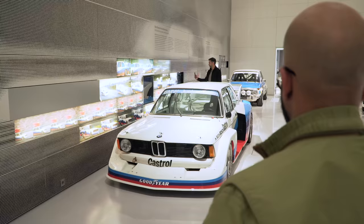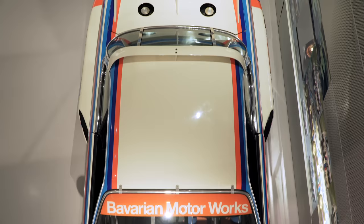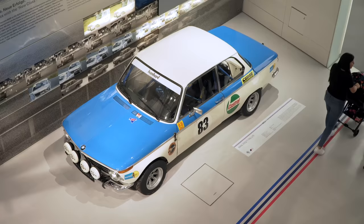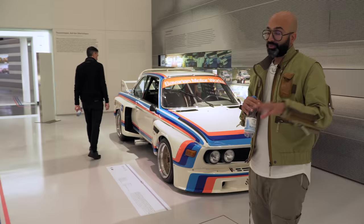And then it just gets better because you've got an E9 race car over there, the CSL Batmobile. I just love it. There's something about wide boxy arches, and on a race car they're just over exaggerated, so it just looks absolutely insane. And then you've got the 2002 over there, but this whole museum has actually been mind-blowing. I've probably said it in this video once before, but you really need to come here. If you're a fan of BMW, this place just will blow your mind.